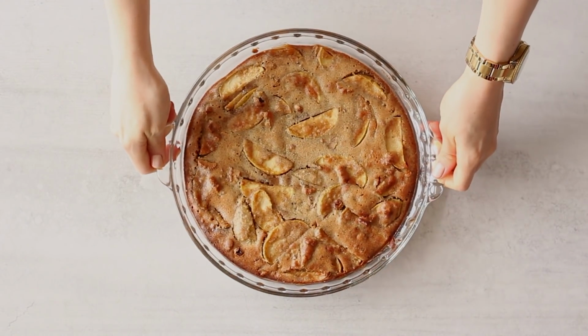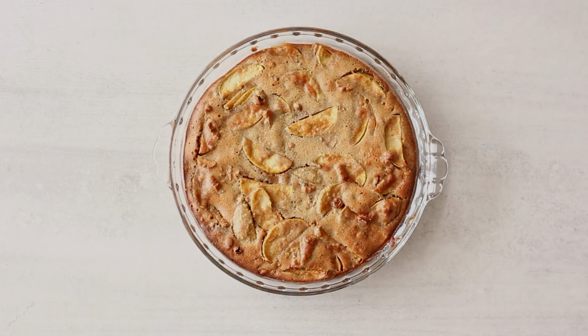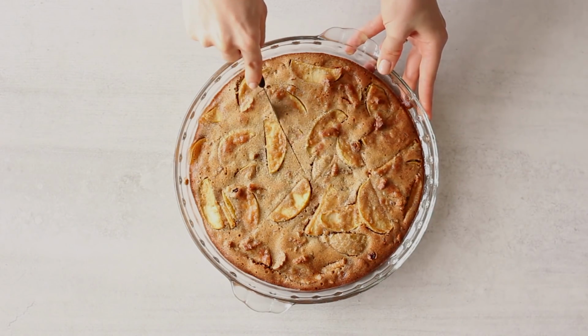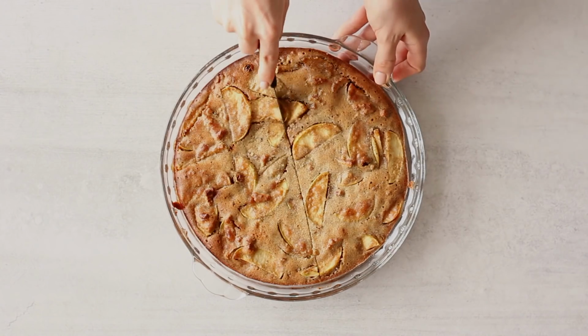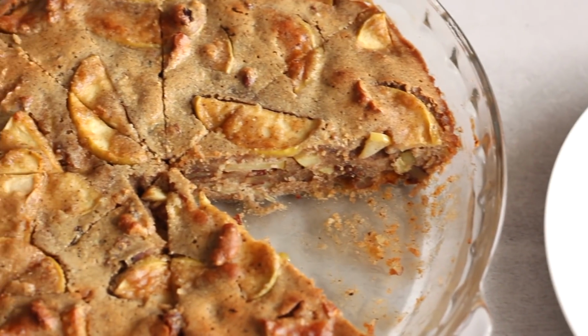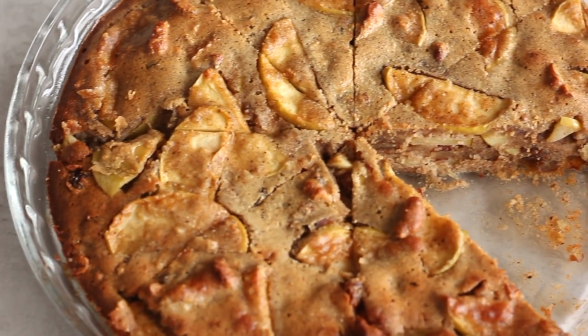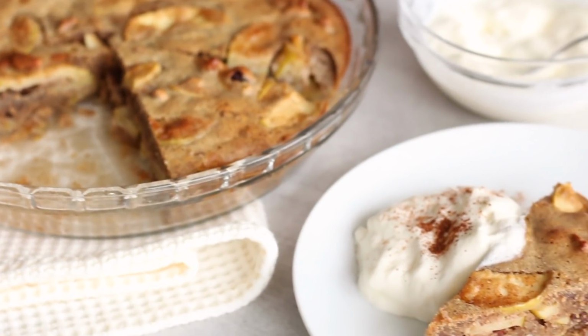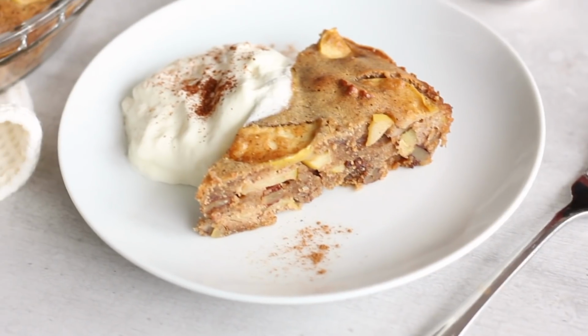So then the pie is ready and your kitchen will smell like cinnamon apple pie, which is just the best. And you can eat it warm, fresh out of the oven, or you can serve it at room temperature a little bit later, or heat it up later, whatever you like. So I will save it for later to have with my family for dessert after Christmas lunch. And then I'll show you exactly how I like to eat it at dessert time.